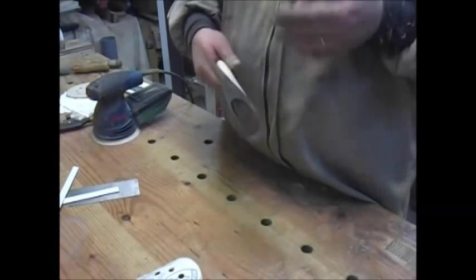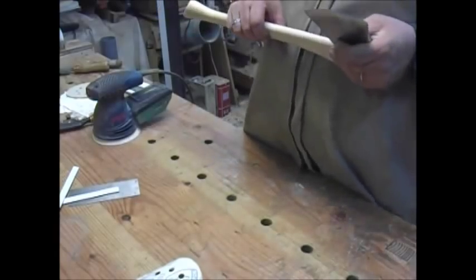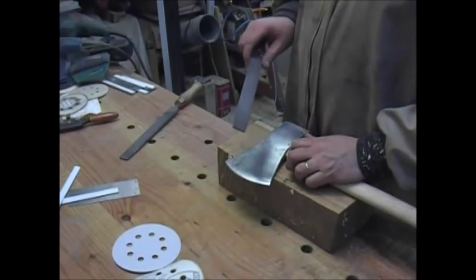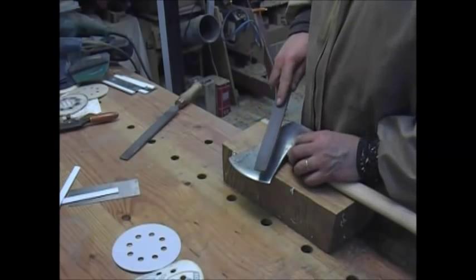And now I'm going to just sharpen it. So I'm going to start off here. It's got a pretty good edge on it still, but I'm going to start off with my medium bastard file. It's got a block of wood here sitting on the bench.